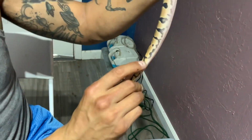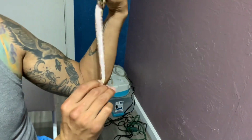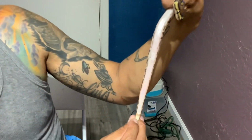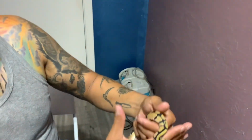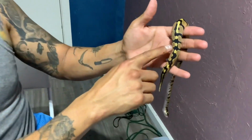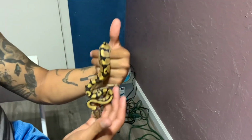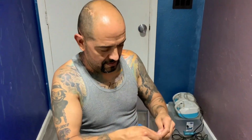You see how the tail starts smearing? That's the Orange Dream right there. And Orange Dream kind of makes like the pie tracks too. So that's another good indicator. And the Enchi is like the spider webbing type of look. Like it's like black lines. That's the Enchi. It's a boy.